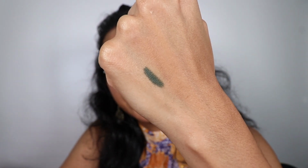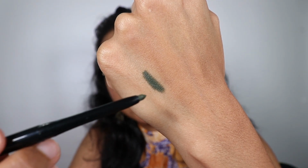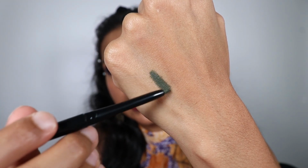Okay, so let me just test that out and show you what that looks like really fast. Oh yeah, it's a really, really pretty army green. So this may actually be the first product that I'm really excited about from this package. It just looks really nice. It blends so beautifully. Wow. Okay, I'm pretty excited by this one, so I'm very happy with the eyeliner. Any eyeliner and I'm gonna be there. That's just me. Okay, so I'm just removing that.